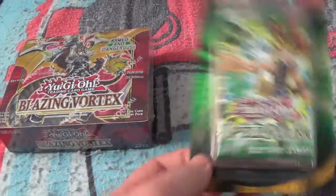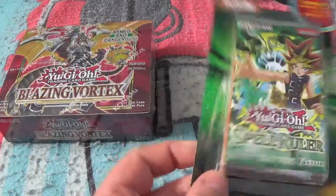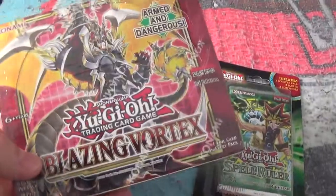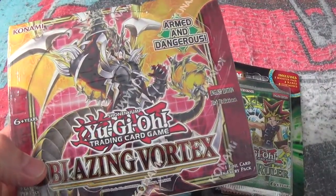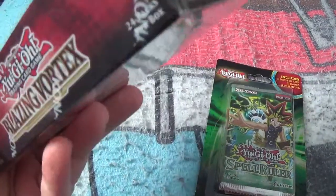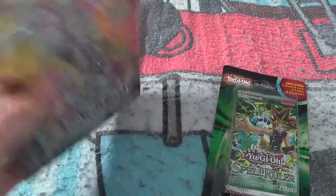For today, I have just one of these Spell Ruler packs that I got from Walmart, and an entire box of Blazing Vortex cards. This is the latest batch of Yu-Gi-Oh! card packs, and personally, I'm just looking forward to seeing what kind of cards are in here.